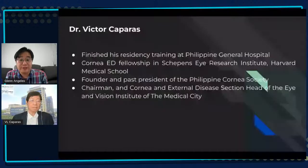Our first speaker is none other than our institute director and one of the minds behind the conceptualization of this learning platform, Dr. Victor Caparaz. Dr. Caparaz, our big boss here at the Medical City, is also the head of the cornea and external disease section. He obtained his medical degree at the University of Philippines College of Medicine and subsequently took his ophthalmology residency at the Philippine General Hospital, where he was also the chief resident. Dr. Caparaz did his cornea fellowship at the Schepens Eye Research Institute at Harvard Medical School in Boston. He is one of the founders and a past president of the Philippine Cornea Society.